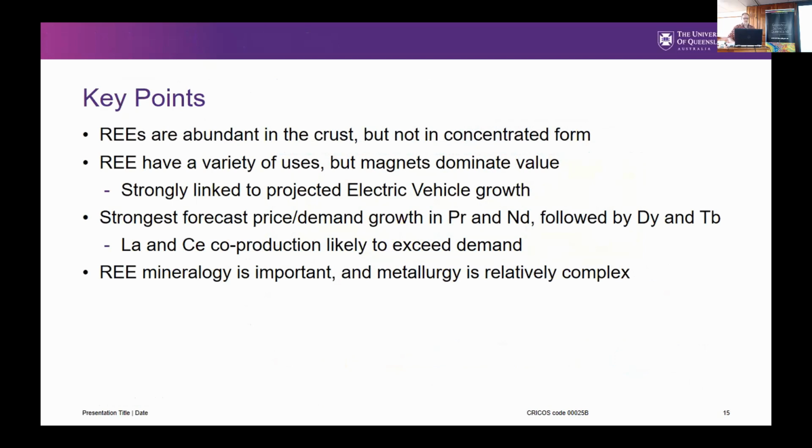not in concentrated form. Magnets really dominate their value, and it's quite strongly linked to projected electric vehicle growth. And the 4 battery rare earths are really the ones that are going to drive demand, and co-production of lanthanum and cerium and other less desirable rare earth elements is going to exceed demand. And as we'll see in a second, the mineralogy is very important. Metallurgy is relatively complex.